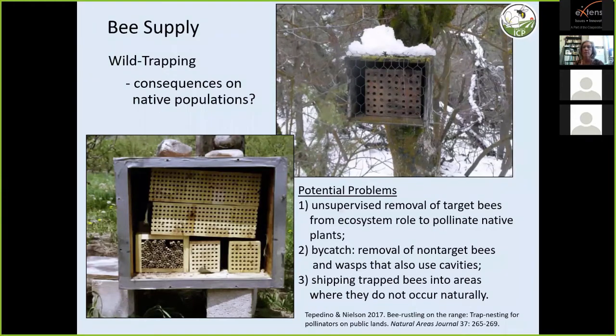And not just the bees that you want to collect, like in this case, blue orchard bees. There are other osmia bees and other types of bees and wasps that also use those cavities. And when those are removed and not replaced, but instead destroyed, then that again could disrupt an ecosystem. And then there's also the potential cause of harm when shipping trapped bees to places where they really don't occur naturally, across the states or into Canada or even into other countries. So those are all concerns about just wild trapping.